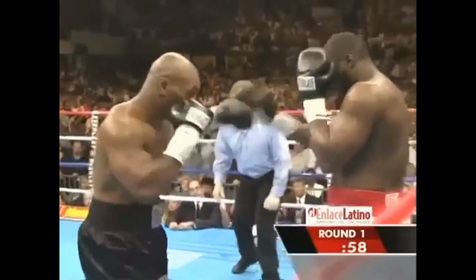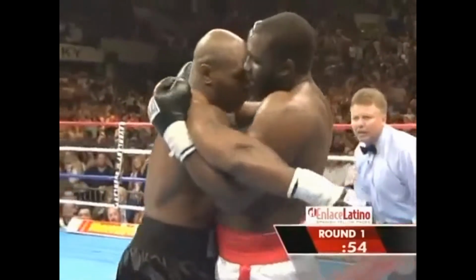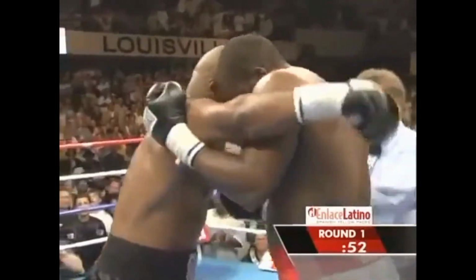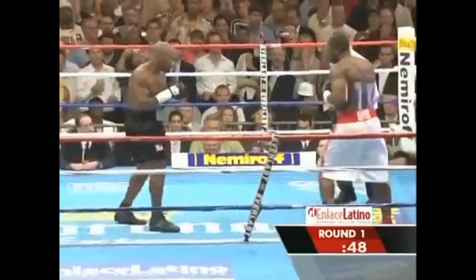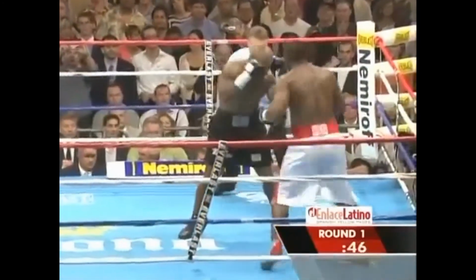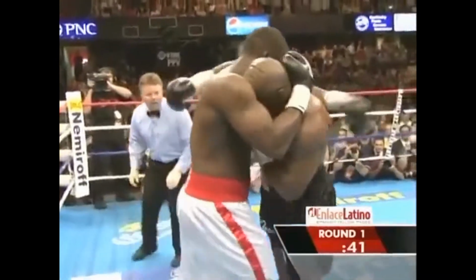Now, Danny Williams is still standing. Look at these shots. Still standing. Three in a row. Two to the body. A third one to the chin. All left hands by Mike Tyson. Will Williams get out of the first round? Already he has been wobbled.